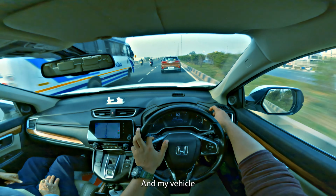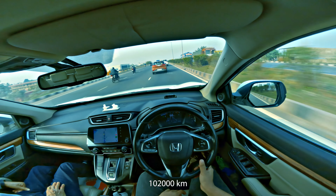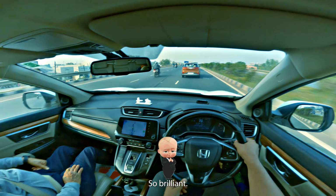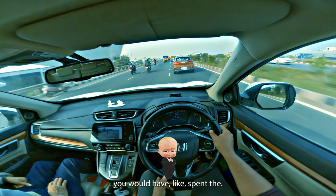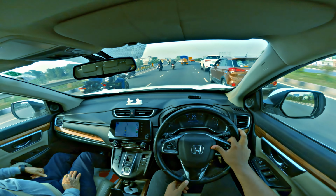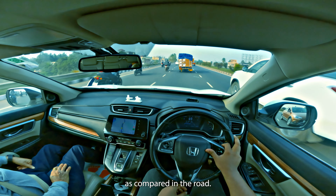and my vehicle's mileage is around 1,02,000 kilometers. So brilliant. In case of any other vehicle, you would have spent more time in the service center as compared to on the road.